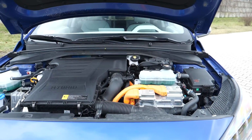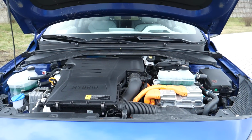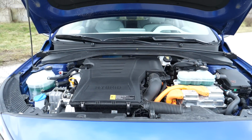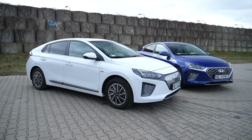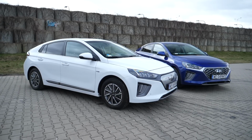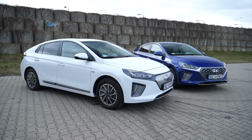In case of the ordinary hybrid, the petrol engine works with the electric motor in order to optimize performance and fuel economy. Whenever it makes sense, the car uses the electric motor, which temporarily aids or replaces the petrol engine. A small traction battery has just 1.5 kWh capacity. It is recharged with kinetic energy or excess energy from the petrol engine.